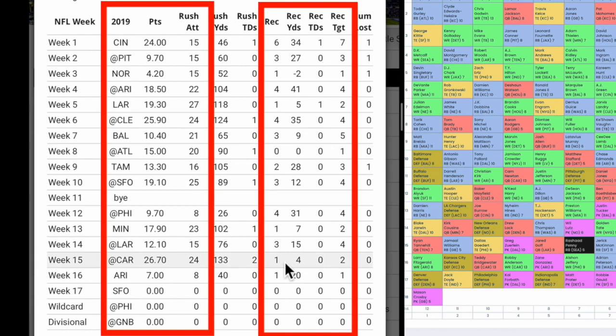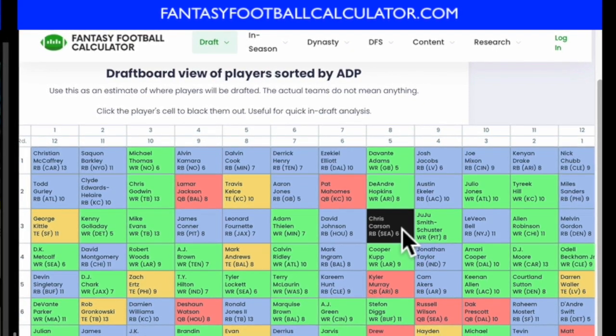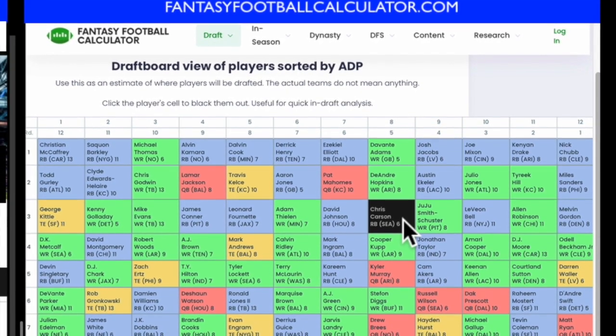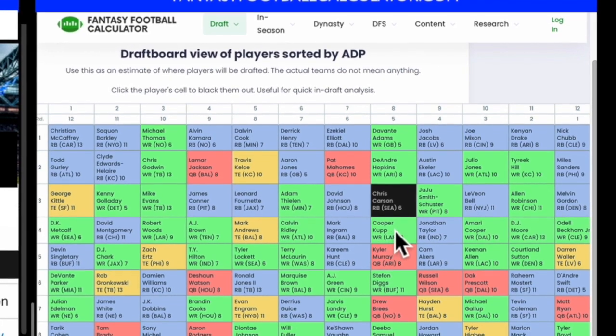I would let him fall to me in a draft. But let's go over and check out where his average draft position is. As you can see over here on the average draft position chart, Chris Carson's going in the middle of round 3. I personally would probably be drafting him later, like maybe in here, after Jonathan Taylor.